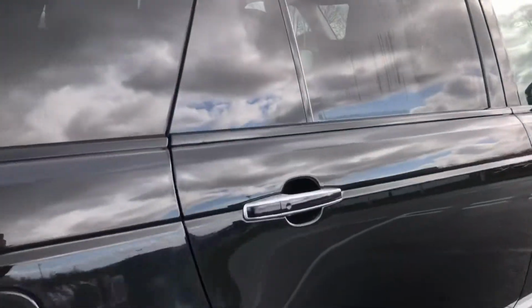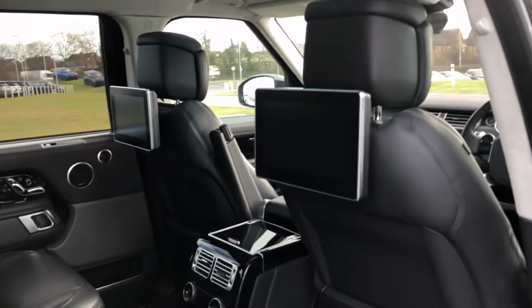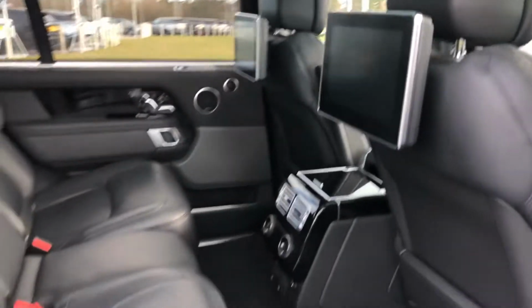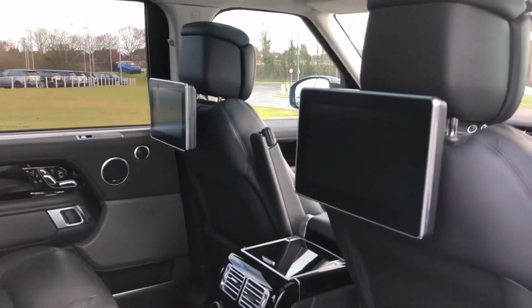Going inside the vehicle, you have 10-inch rear seat entertainment, which is ideal for children, along with executive class seating, which still looks close to new considering it's a year old.